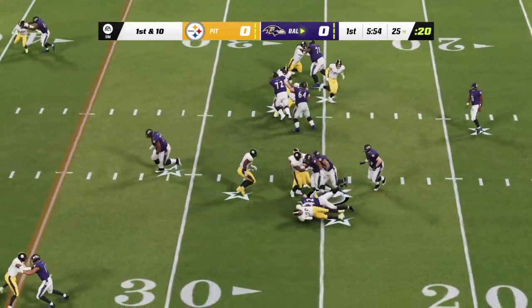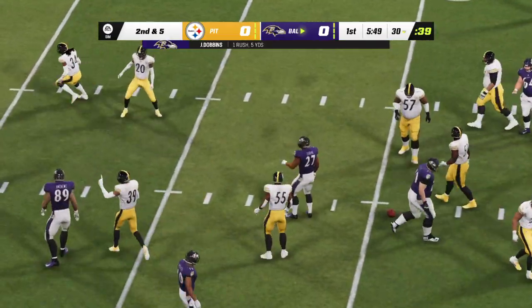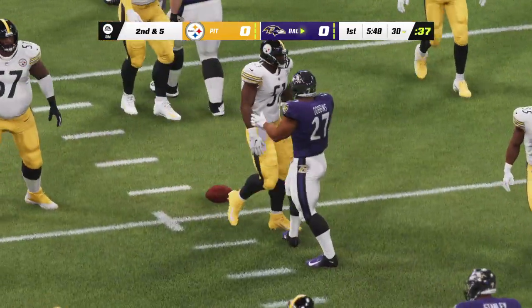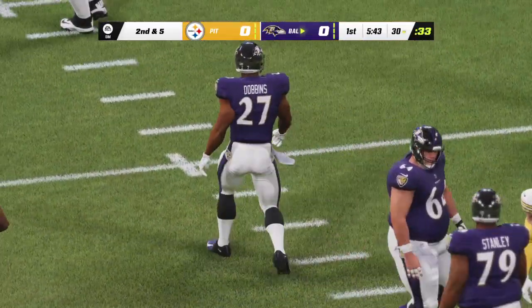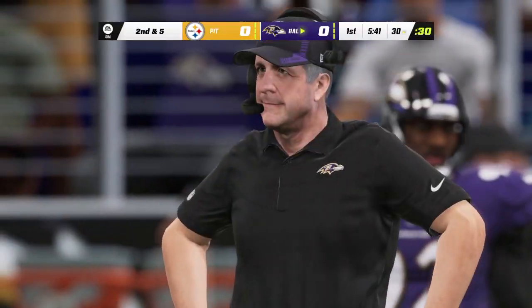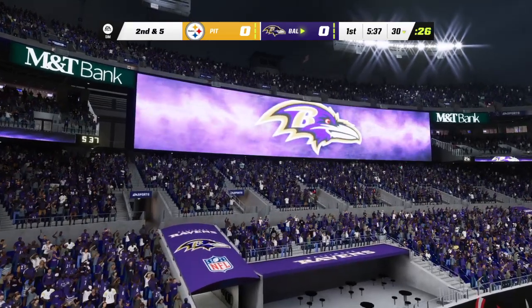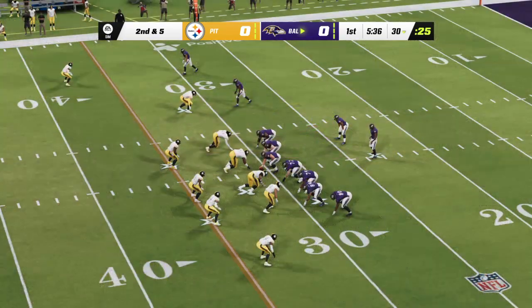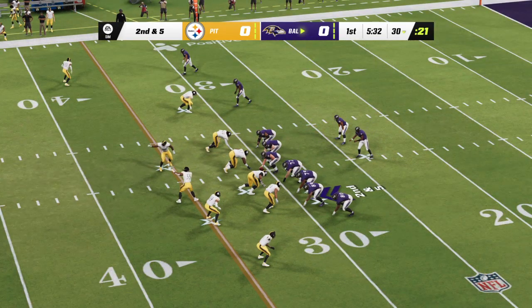A man who missed all of 2021, this is J.K. Dobbins. And this will be a gain of 5 as he gets it to the 30. Oh, that was a thing of beauty right there. Look at how quick those blockers fired off the line once the ball was snapped. That was an O-line on a mission, all in sync, and the defense is lucky that play only picked up 5 yards. Ball on the 30.